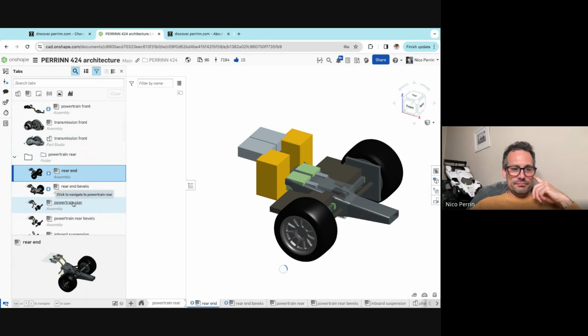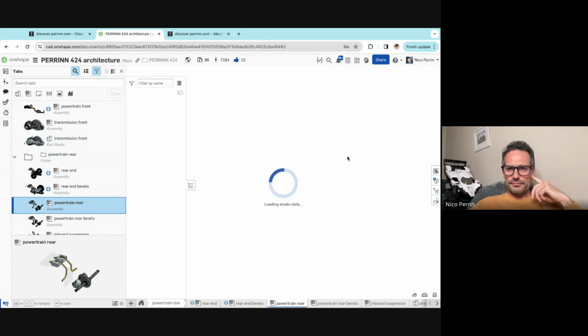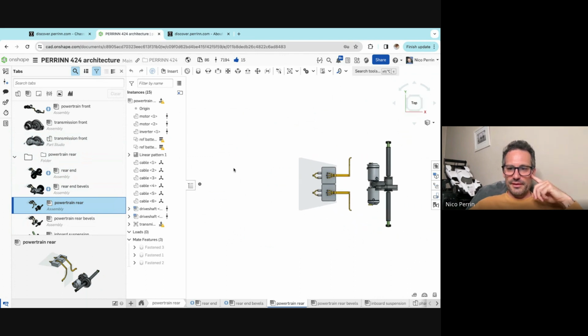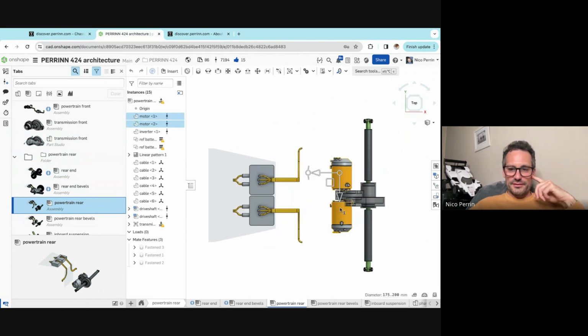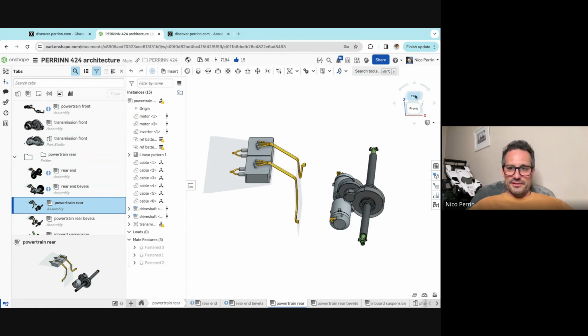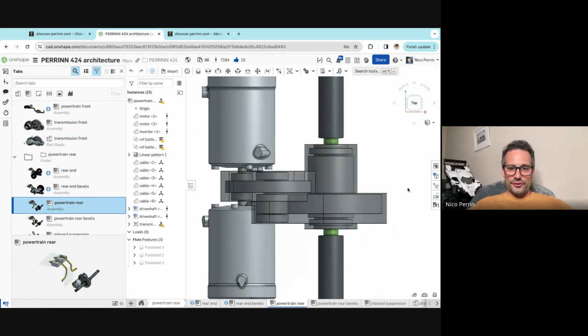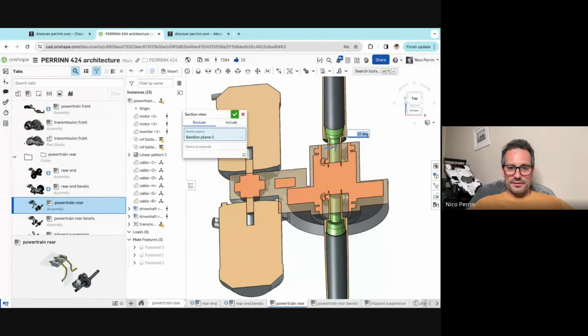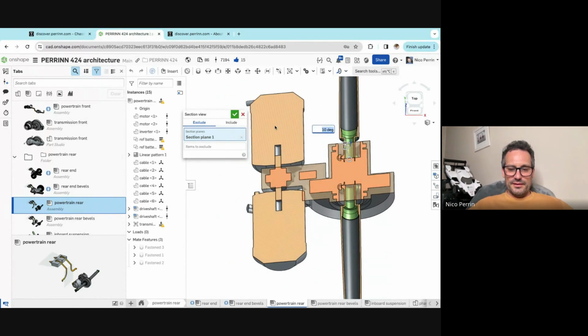For the rear, it's quite similar, but the difference is we have two motors at the rear, and they act as just one motor. They basically enter the gearbox through the same shaft. There you go. So it's two motors connected to the same input shaft. They are basically driving the same shaft. They go at the same speeds.